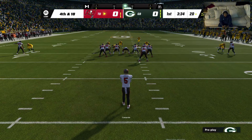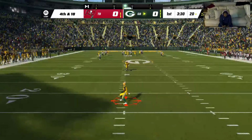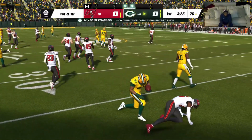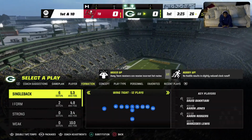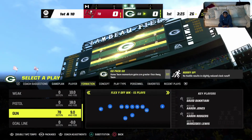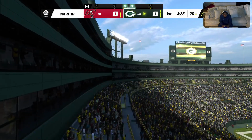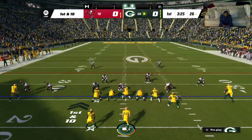4th down, so Jake Camarda is out there. Fielded just inside the 20. And when it's said and done, it's a 58-yard punt. And it'll be Packer football here. 1st down and 10. Rodgers will bring the Pack up with a 1st and 10 at their own 26.